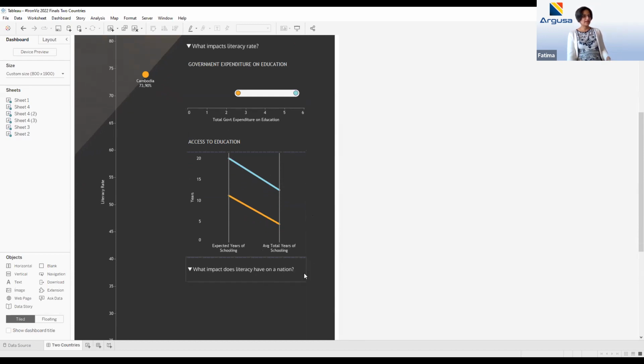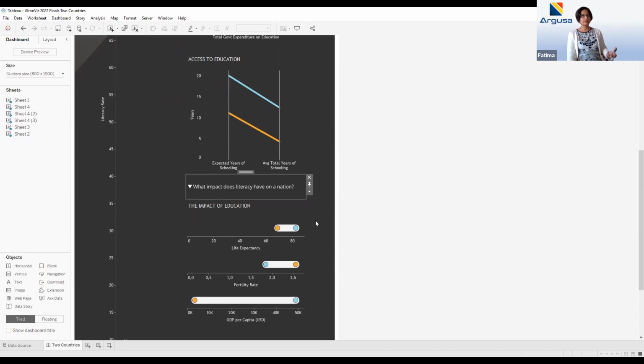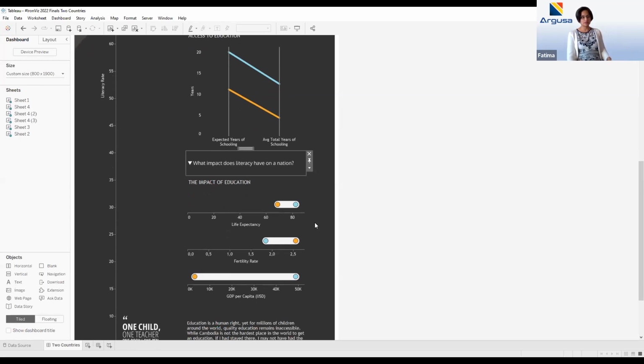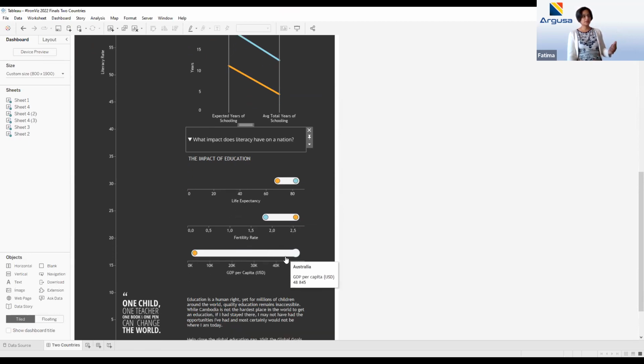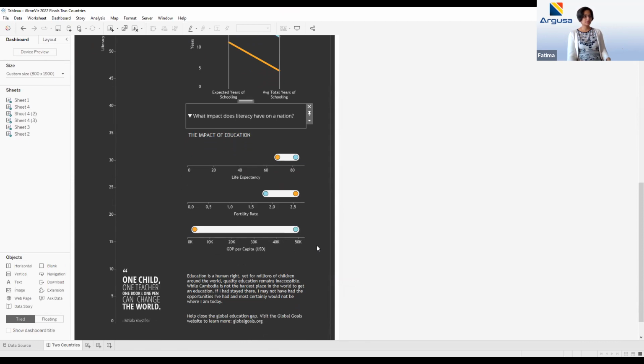And what impact does that have on a nation? So then she writes about kind of key indicators about the well-being of the population, I guess. I think she has had to choose a few indicators, but I think it's fair enough. So the literacy rate, the fertility rate, and the GDP, they all go in the direction that we would assume. The life expectancy, smaller in Cambodia versus Canada versus Australia. Fertility rate higher in Cambodia versus Australia, and GDP per capita, there's a huge difference between the two as well, with Australia being the one that has the higher GDP per capita.